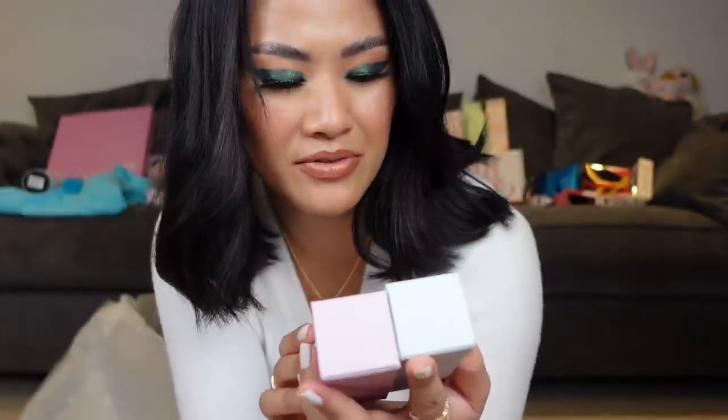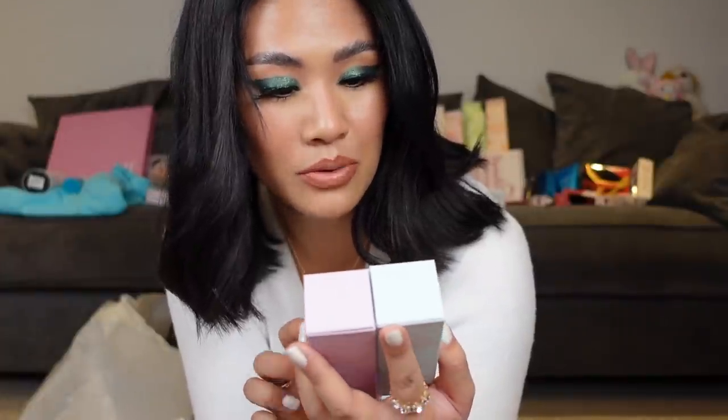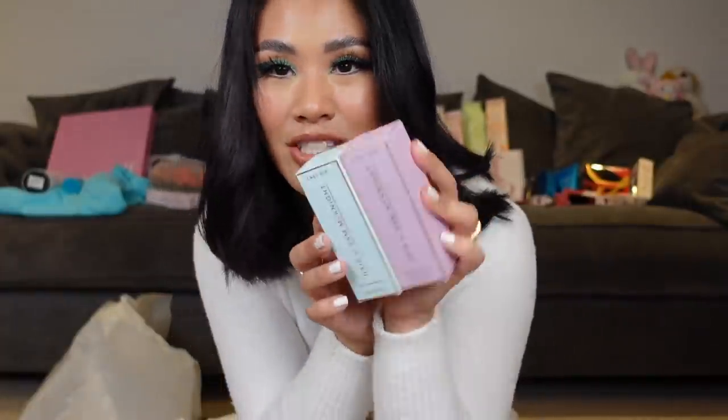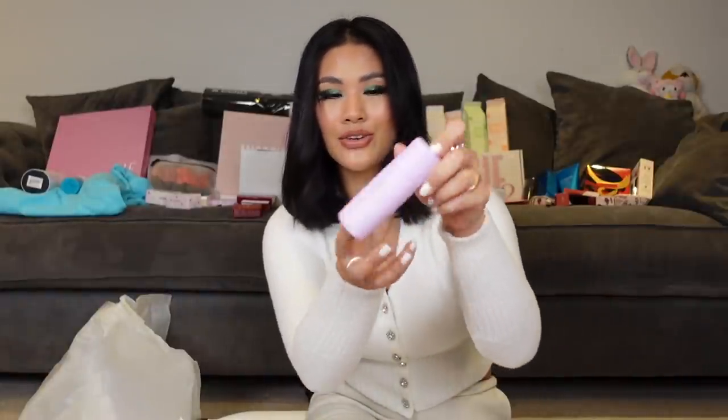Never heard of this brand before. Oh, it's a dry shampoo and a barely there texture mist. Oh, how amazing. Okay, I can't wait to try these out. Actually, I want to try this texture mist because I've been looking for a new one for a while. Oh, I love the packaging, it's so cute. It's really nice and pink. Oh my god, that was a good catch.